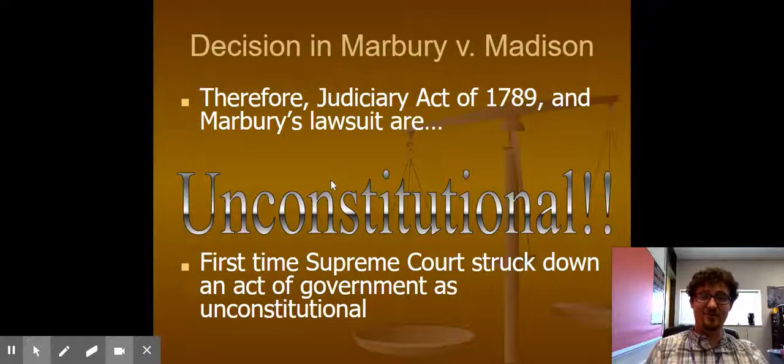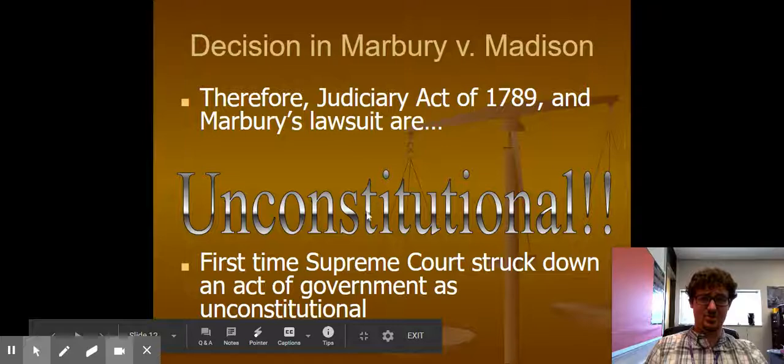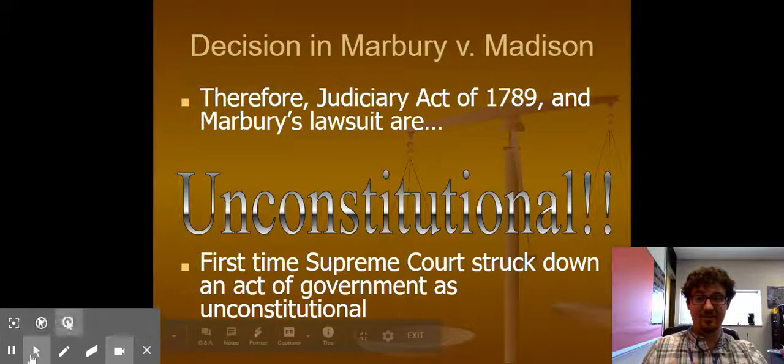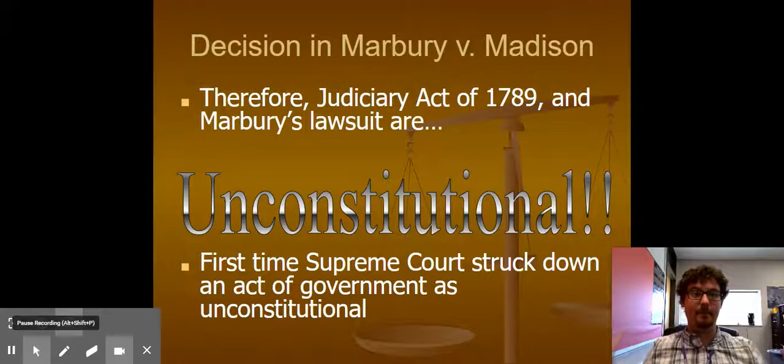And this is the first time they declared something unconstitutional. This power to do that did not exist in the Constitution. They gave it to themselves. They created it. And now it's one of our foundational ideas of what preserves our civil liberties. Isn't that crazy? It's foundational to how we understand how we protect checks and balances and separation of powers. And they just made it up.